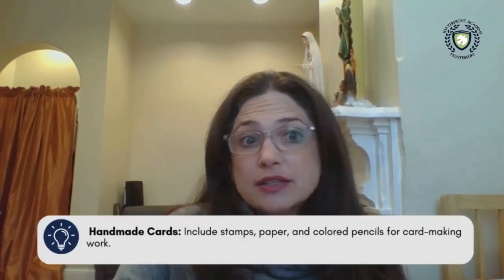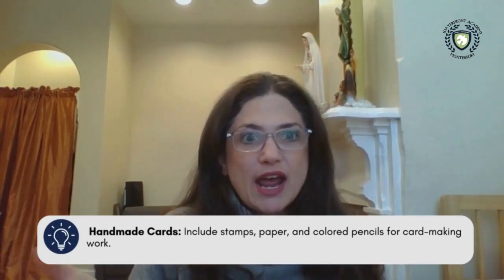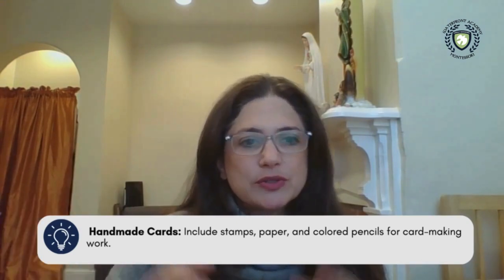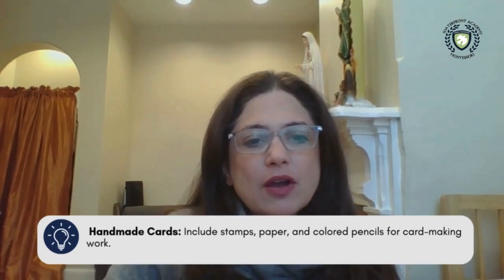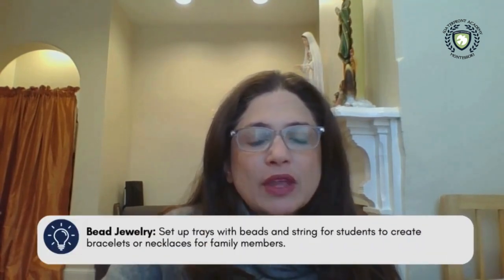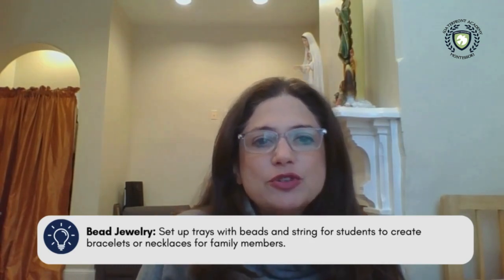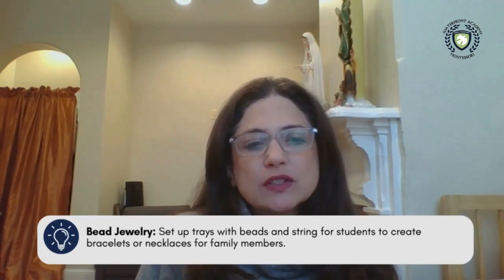So here are some more suggestions that I had written. Salt dough ornaments, I just described. Provide pre-measured ingredients, small rollers, and holiday-shaped cutters for the students to create ornaments. Handmade cards. Yep, on the tray, I would have the paper, the stamps, the ink, and colored pencils, and they can make their own handmade cards. Bead jewelry, set up the tray with beads and string for students to create bracelets or necklaces for family members.